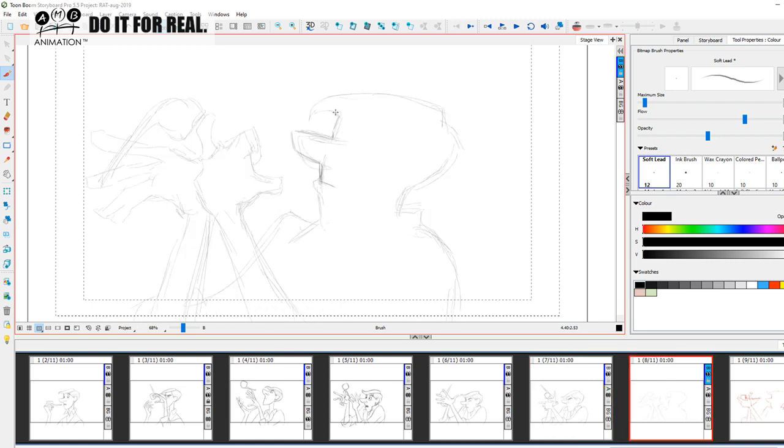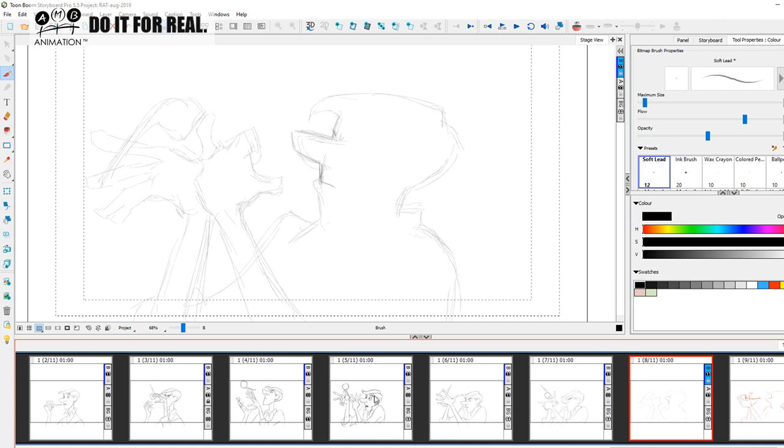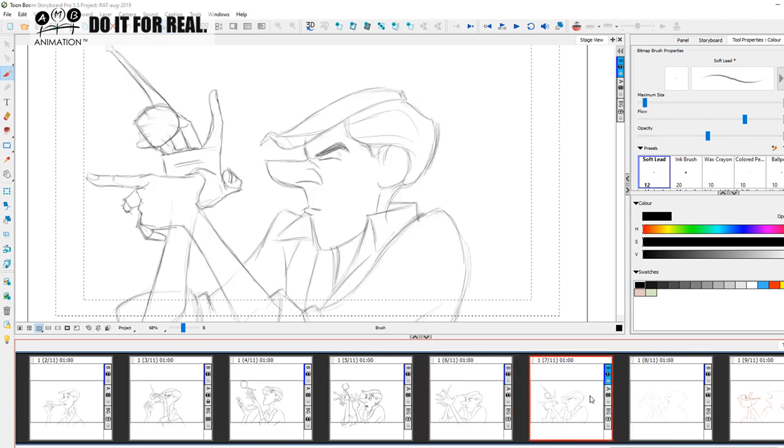There we go. Right, so this nose is coming up. Now what we're doing, we're keeping those eyes closed. You see the little squash in the face.